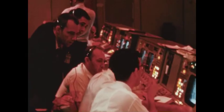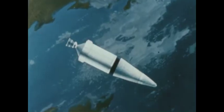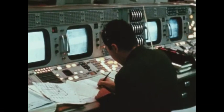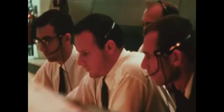Stand by for nose. The launch and insertion into Earth orbit are on the nose. Cutoff plus 50. Roger, cutoff plus 50. The aerodynamic shroud is jettisoned. Roger, nose cap jet. Now the next critical step, the opening of the protective metallic petals and the separation of Lunar Module 1 from its cocoon.